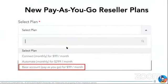Any other client that comes to you and says, hey, can I get my own white label? Be like, of course you can. You can get it for $99 per month minimum. Obviously, you mark this up to $500 or $1,000 to the client, and then it's pay as you go based on $10 per location and access point.